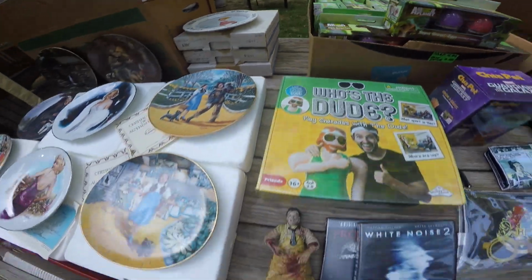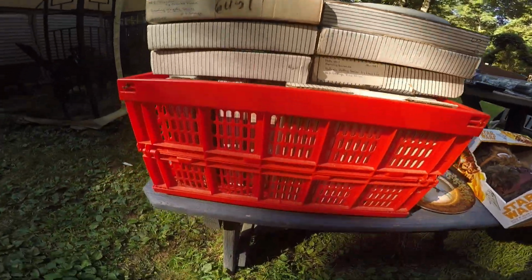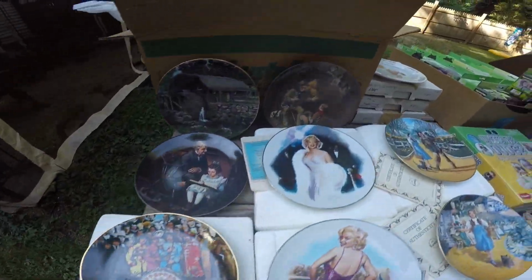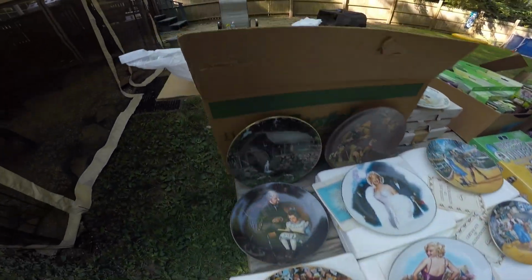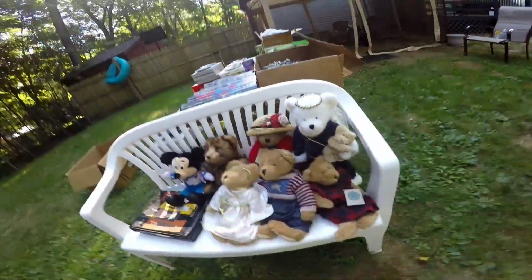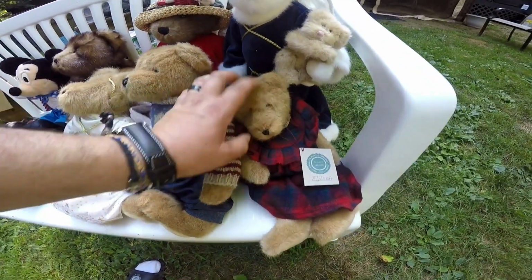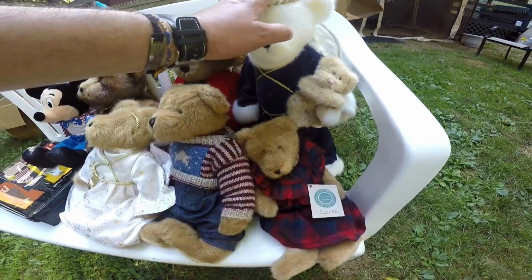So I'll tell you what I got, show you the comps, tell you why I got them. Over here we got the Boyd's Bears. These two have pretty good comps. I'll show it to you right now. Sold comps, I think between $25 and $30 a piece.